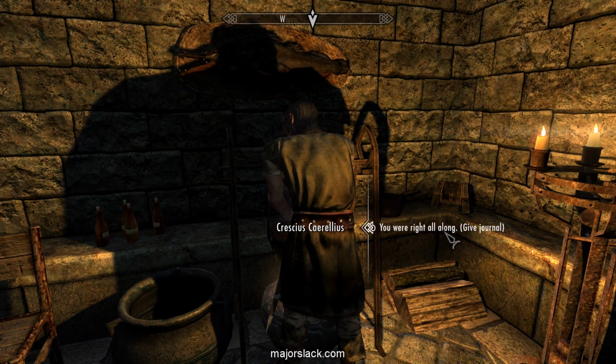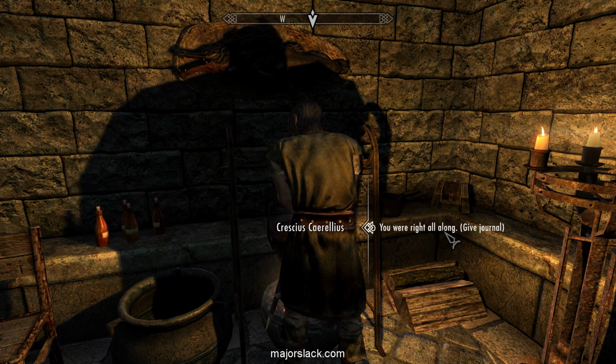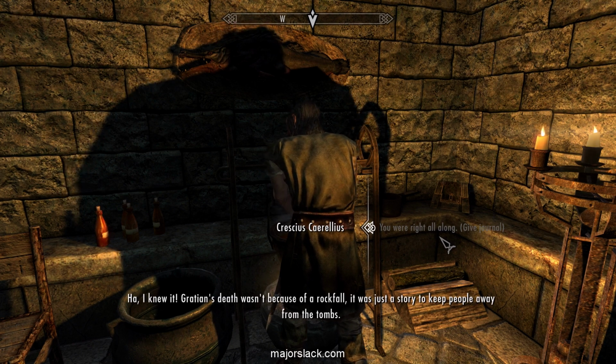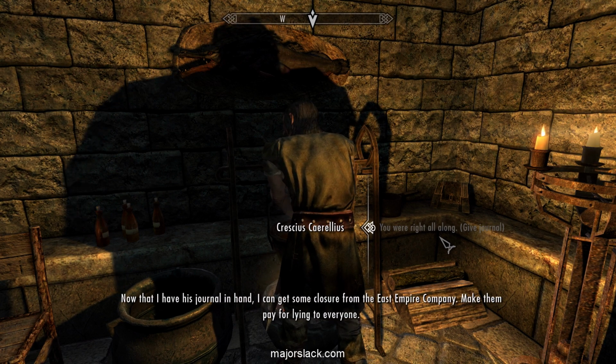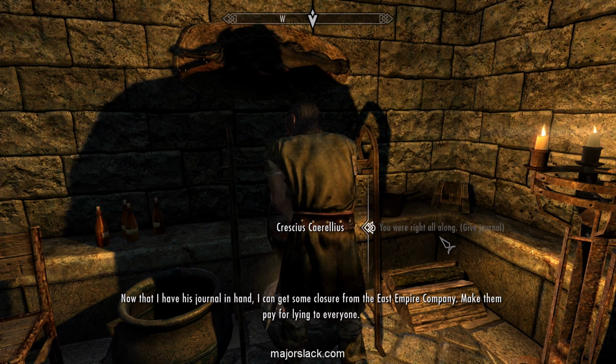You're back. I'm back. Please, tell me what you found. You were right all along. Here's Gratian's journal. Let me see that. Huh, I knew it. Gratian's death wasn't because of a rock fall. It was just a story to keep people away from the tombs. Now that I have his journal in hand, I can get some closure from the East Empire Company. Make them pay for lying to everyone.